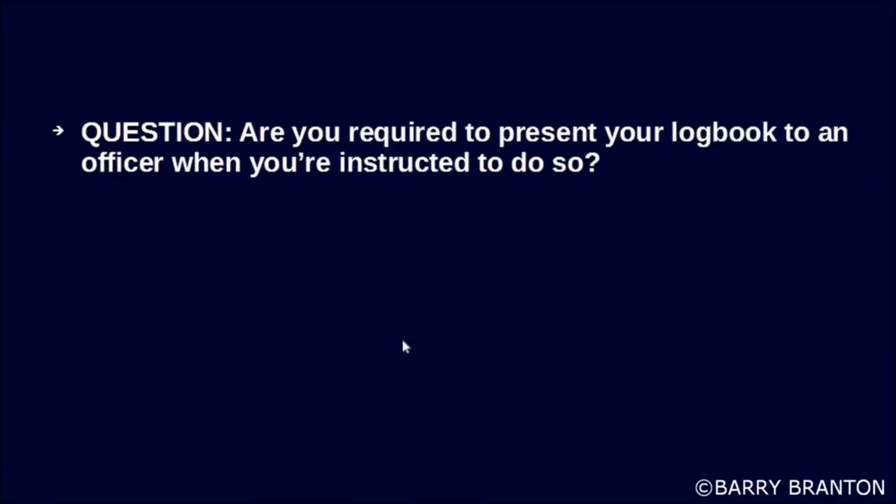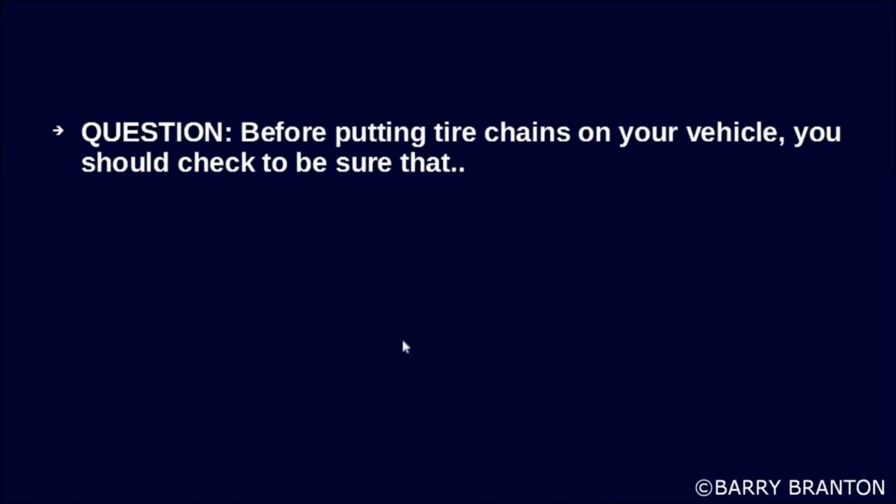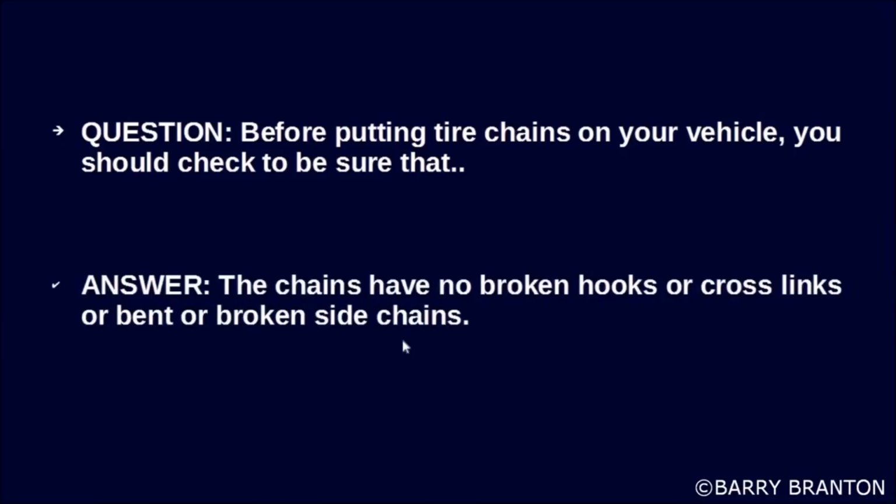Are you required to present your logbook to an officer when you're instructed to do so? Yes. Before putting tire chains on your vehicle, you should check to be sure that the chains have no broken hooks or cross links or bent or broken side chains.